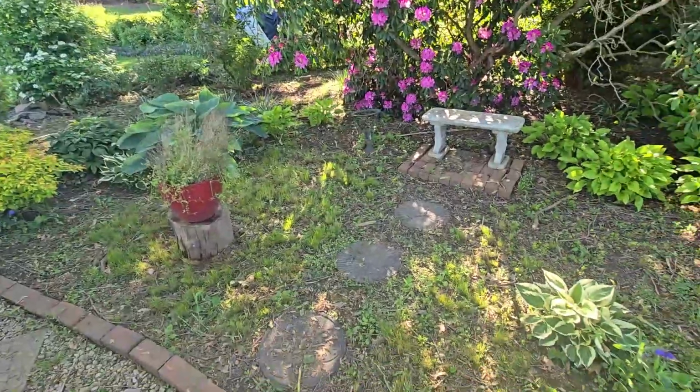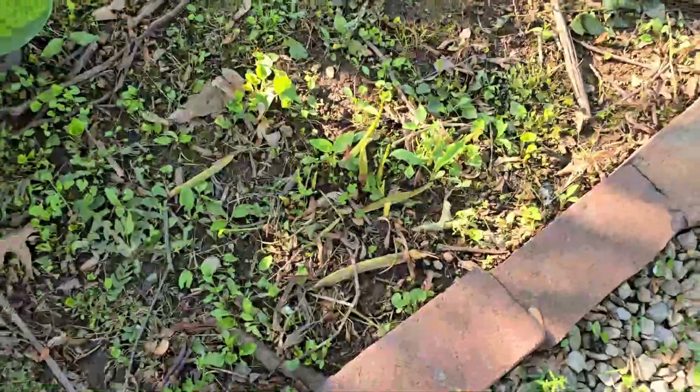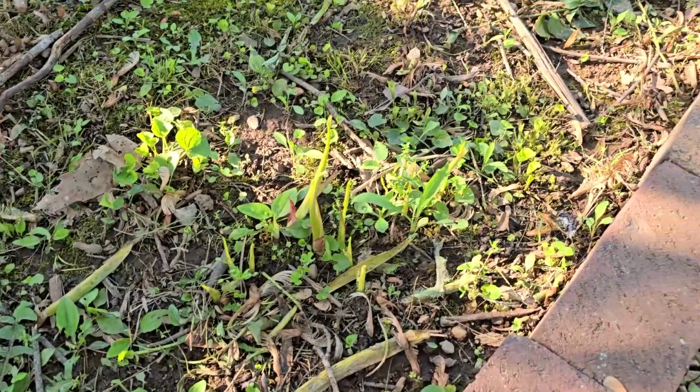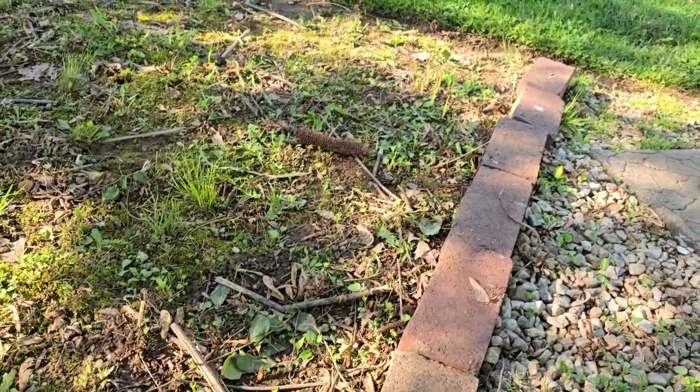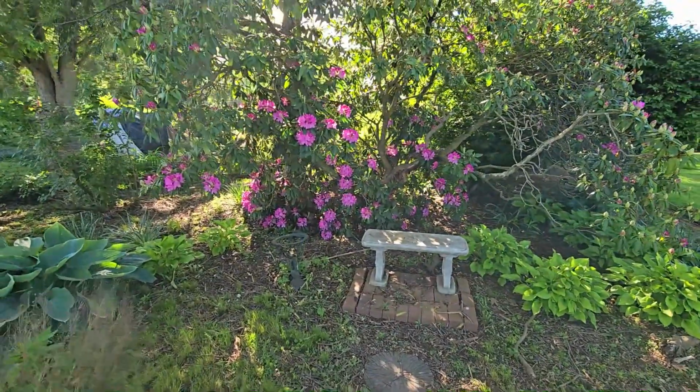But I came in here with the weed whacker and knocked down a lot of the weeds here so we could actually see what was coming up. And right here along the brick edgework, you can see the calla lilies are starting to pop up. And there's more down there and more over here. And the little bench area over here always looks the best whenever the rhododendron's blooming.